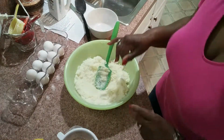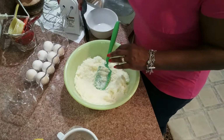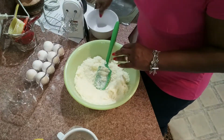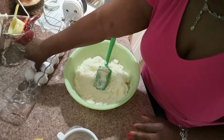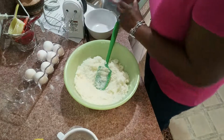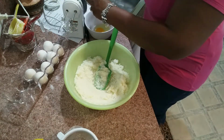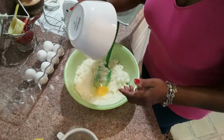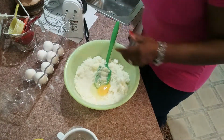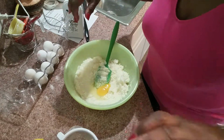Now, I'm going to start to add the eggs. I am going to use my mixer for the eggs because I just think it'll go better. I'm going to crack one, put it in the bowl just so I know that they're good and no shells, and then put them into the mix. So one at a time, we're going to beat. Once I get all the 8 eggs in, I'll come back to you.